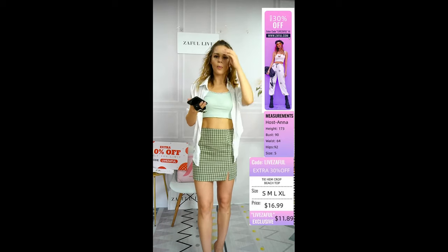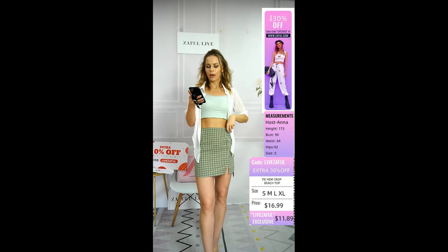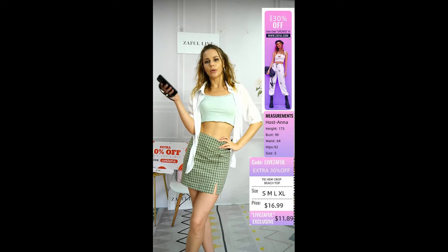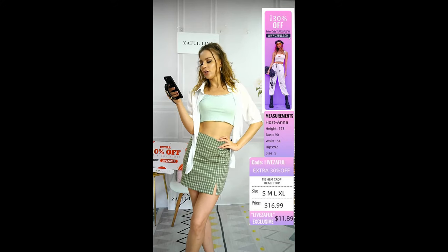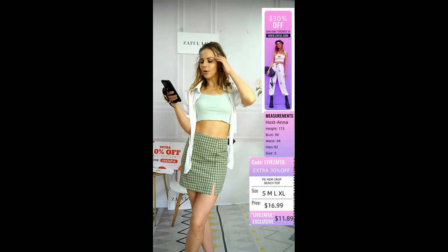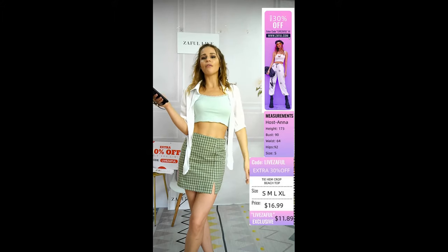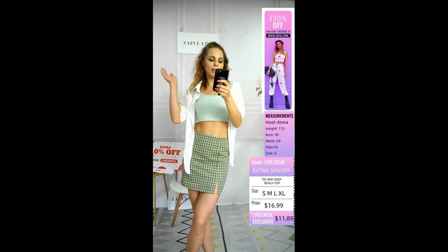Okay guys, so what do you think about this Thai ham crop beach top? Do you like to go to the beach? Do you like to have some vacation? Just type a message, chat with me about this so nice clothes, available on our website and in our app.